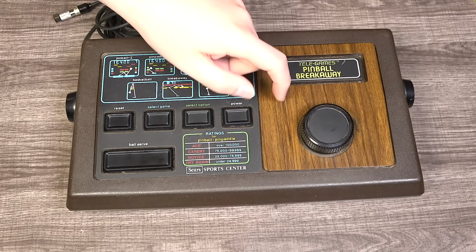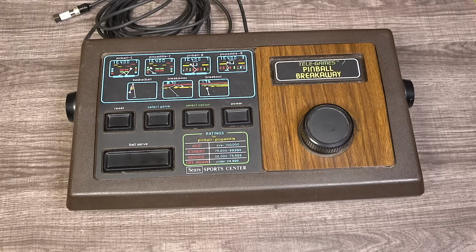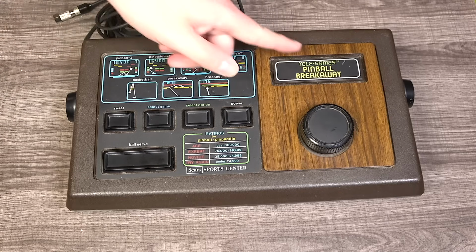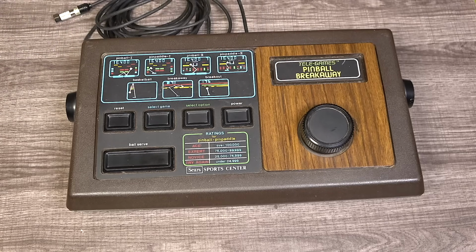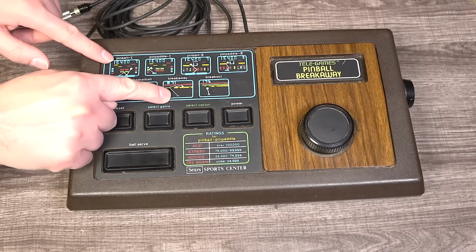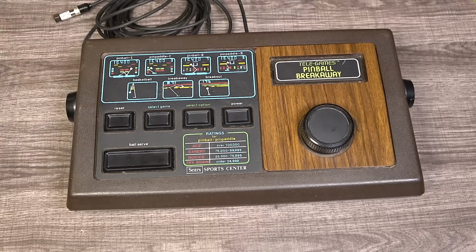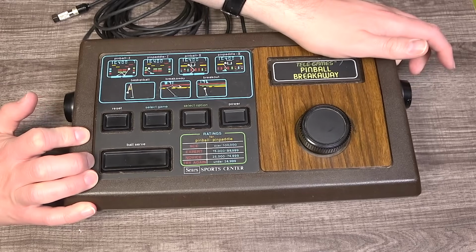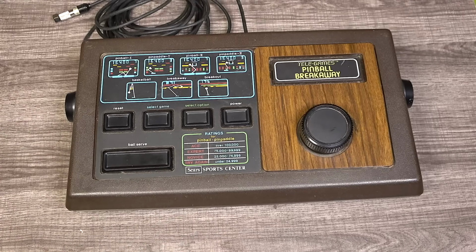This puts us still very much in the wood grain era of video games, and I got no problem with that. But what drew me to this thing was, for one, the goofy title for this Sears variant, Pinball Breakaway. It doesn't mean anything. We just took two of the names of the games on here and just, yeah, that's going to be our title. But what really interested me was that it seems to operate on flipper-styled controls, like on a real pinball machine.